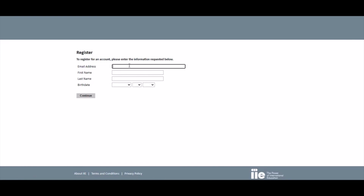Enter your personal email address or the email you use frequently. You write your first name, your last name, your date of birth. Then this is the year, this is the month, this is the day and the year.